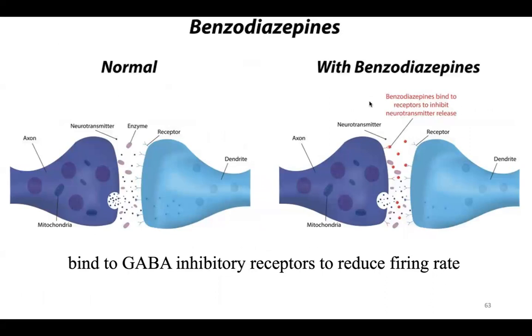So, short information about a different group of drugs for treatment of epilepsy. Benzodiazepines bind to GABA inhibitory receptors to reduce firing rate. Diazepam and lorazepam are most often used as adjunctive therapy for myoclonic, as well as for partial and generalized tonic-clonic seizures. Lorazepam has a shorter pharmacokinetic half-life, but stays in the brain longer than diazepam. Diazepam is available for rectal administration to avoid or interrupt prolonged generalized tonic-clonic seizures or clusters. Other benzodiazepines may be used in the treatment of various epilepsies, but should be considered for use only after trial with monotherapy or a combination of most other medications for treatment of seizures fail.